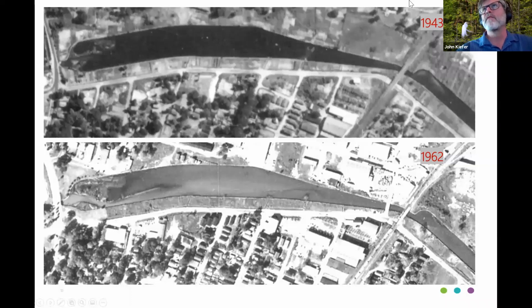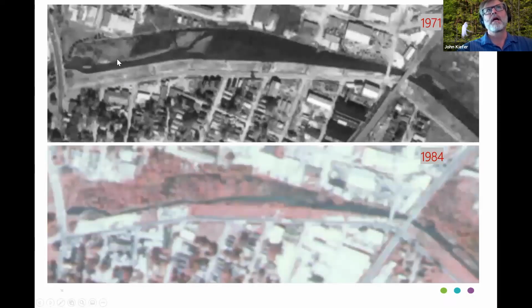Now, this science wasn't available to Mr. Joseph Craig in the 1920s. It really wasn't available in the 1950s. So he couldn't have known, but sure enough, it has filled in. So this is what it looked like in 62, and just keep your eye on the ball. This is what it looked like in 71. So we're progressing, just filling itself in over time.